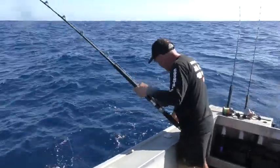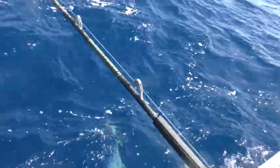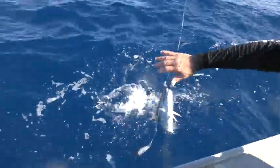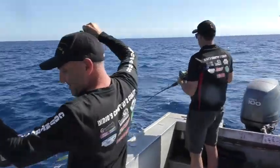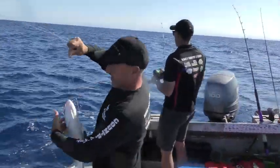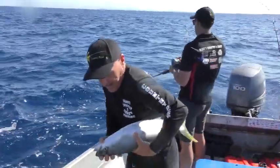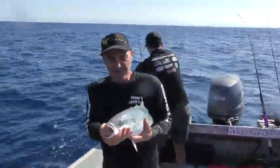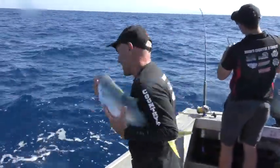You can see in the water here, there's another little kingy. Oh, we're on again. I think he just got off. They can fight these fish. They don't call them kingies for no reason. They just blow you from the bottom to the top. They're a magnificent looking fish. We'll put him back for another day. There we go. Beautiful.